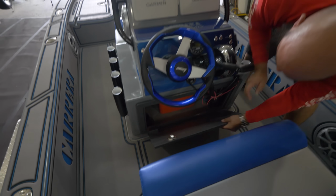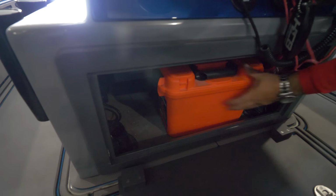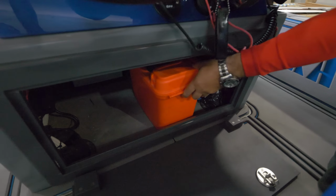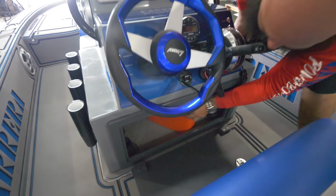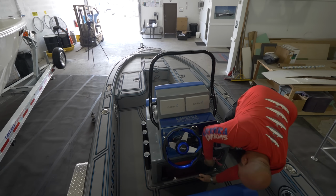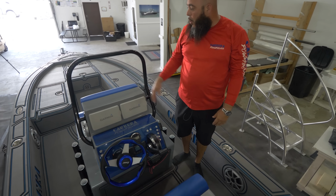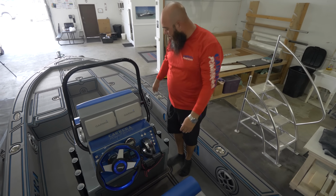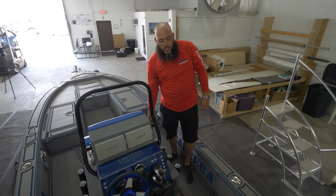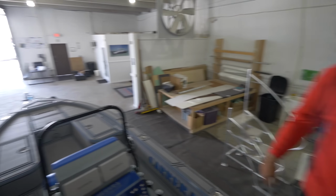Right now, our customer keeps his safety gear in there. There are 2 batteries in there. Perfect. This particular boat has 4 8-inch speakers on the sides, and 2 6.5s on the side of the console, with a 6-channel amplifier. So let's go to the bow real quick.